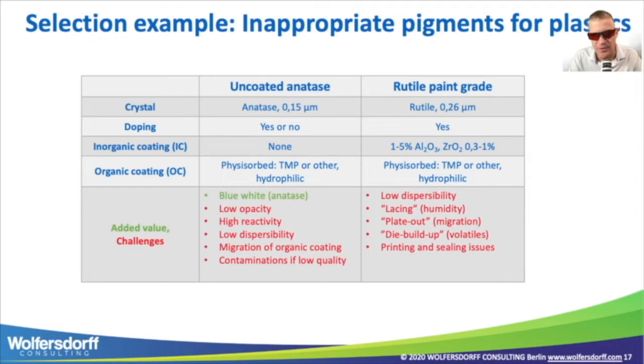Now, what is inappropriate for plastic pigment use? There are two examples I want to show you. The one is uncoated anatase. Why is it not suitable? We talked about the photoactivity. It might be doped, but it does not have inorganic coating, so chances are that it will be highly photoactive, and also it will only have a physisorbed organic coating, which creates the already mentioned problems. The only good property we have is that the white will be quite bluish.